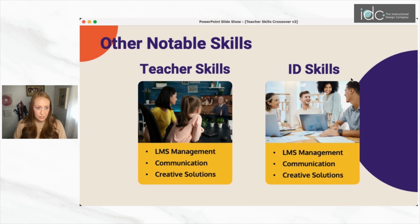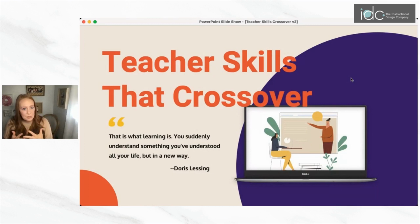So I want to leave you with another quote here, which is, "That's what learning is. You suddenly understand something you've understood all your life, but in a new way." This is what we wanted to highlight for you today: teacher skills have such a crossover and a transfer into instructional design. And I want to highlight that you can make this jump. You can fill the gaps that you need to within your own skills to be able to do that and leverage your skills as a teacher in such big ways.